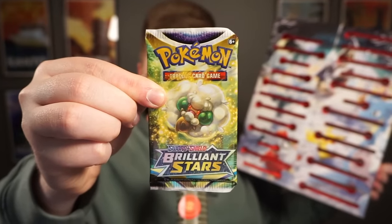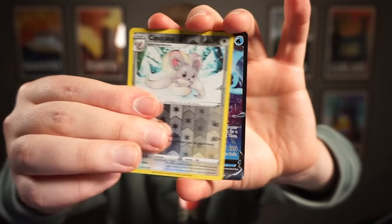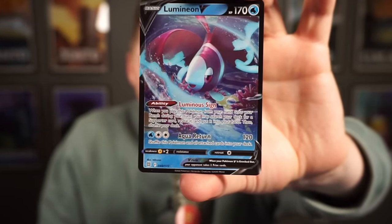One final pack. It all comes down to this. Reverse Cinchino and hey, Lumineon V. Why did they make Lumineon into a rare? You know what? Hey, I'm fine with it.